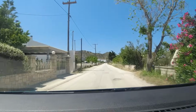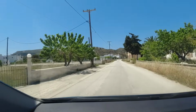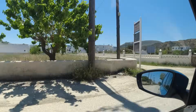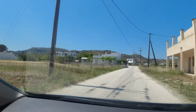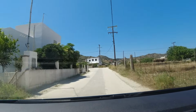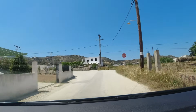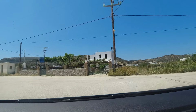And as you can see, it is a very pleasant spot here. The Greek tourist season hasn't really begun yet, so it is very quiet, but I'm sure that it will be a lot busier later in the summer.